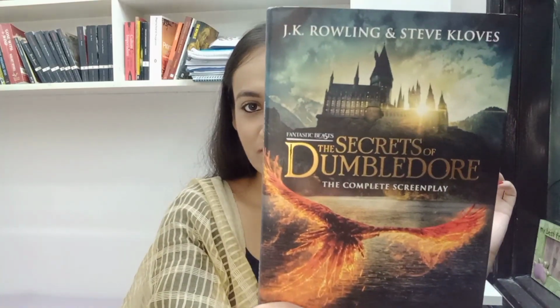So let us begin with the best book out of the haul. Best, as in, this is something I am the most excited about reading, which is the complete screenplay of Fantastic Beasts. And this one is all the more special because this was a gift. This was a gift by someone who knows how much I love Harry Potter, how much I'm obsessed with this series. So yeah, this was a gift. That makes it very very special, and it's a hardcover. So a big yes to hardcovers all the time, and it's Harry Potter. So three things making it the best one out of the haul.